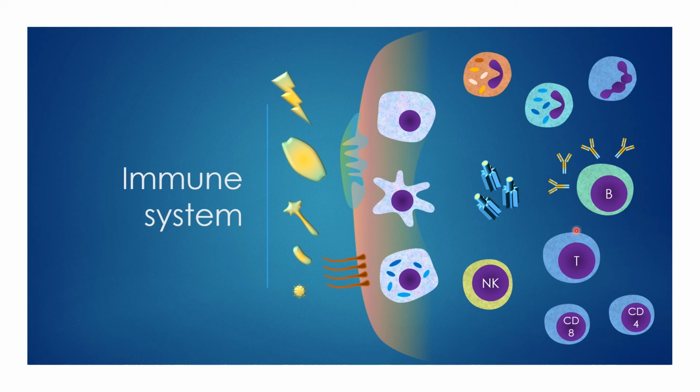Now, the second type of immune system, the one that we call adaptive, works really closely with the innate immunity, which is less complex than the adaptive type of immunity. By adaptive immunity, we mean a system that will learn from the pathogen and become better and better at taking care of it.